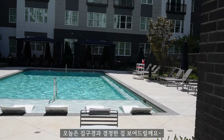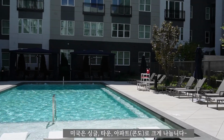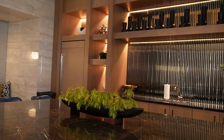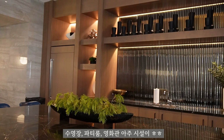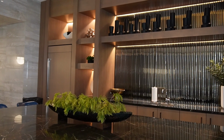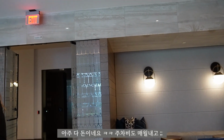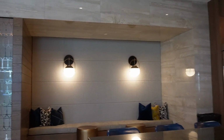Keeping it resort style with their two cabanas, both first come, first serve. Great. We've got a chef-inspired kitchen here, wine cooler, nice centered island, great for entertainment. You can reserve this room if you would like to have a party. Yeah, if I want to use this room, I have to reserve. $500 deposit, $250 fee. You can have it up to 4 hours.